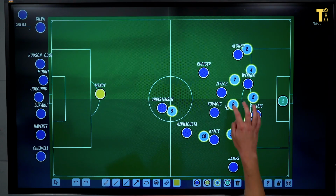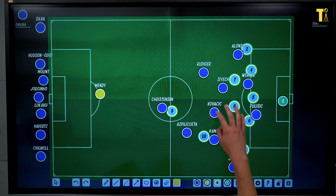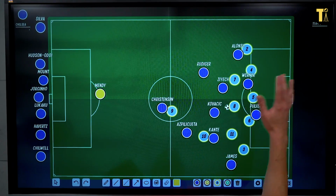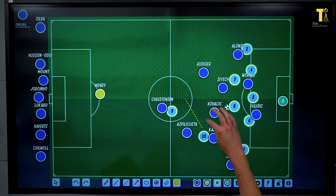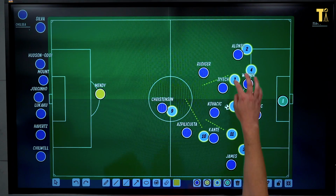You can kind of see how, even though the ball's here already, you've got Ziyech looking after this maybe, you've got Kovacic in the middle protecting this, Kante's sort of around here. Basically they have numbers prepared to deal with it, but as the move progresses it becomes even more obvious. So this number 10 here is going to make this move in here, 11 is going to go to around about here, 7 is going to go to around about here to form a diamond. So this is what it looks like.